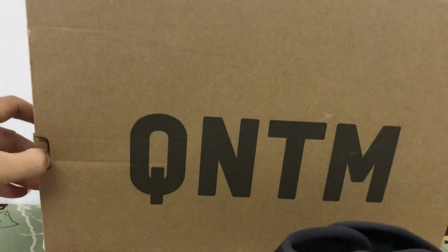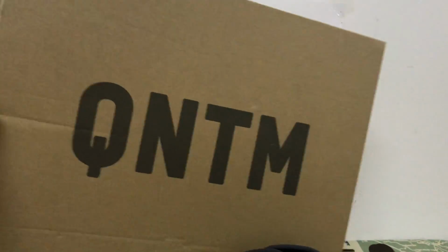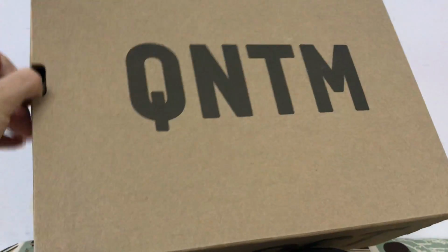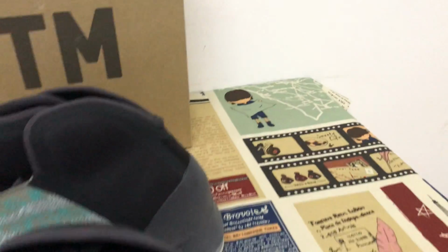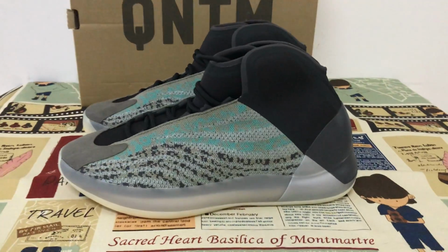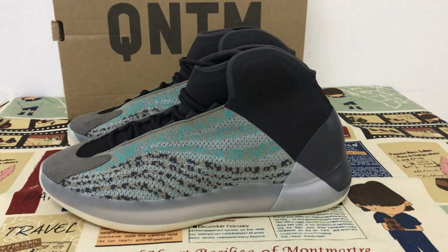And there's the box label. The shoes look really nice.